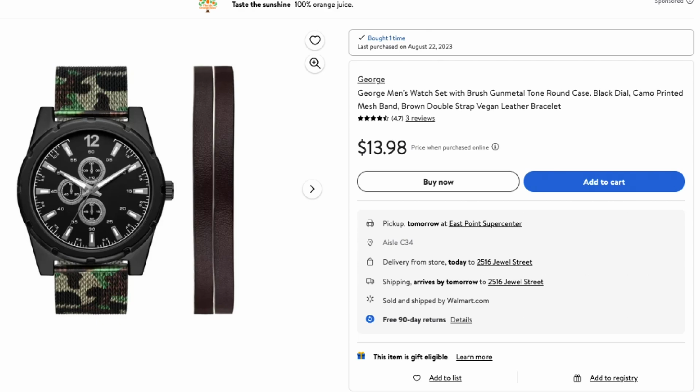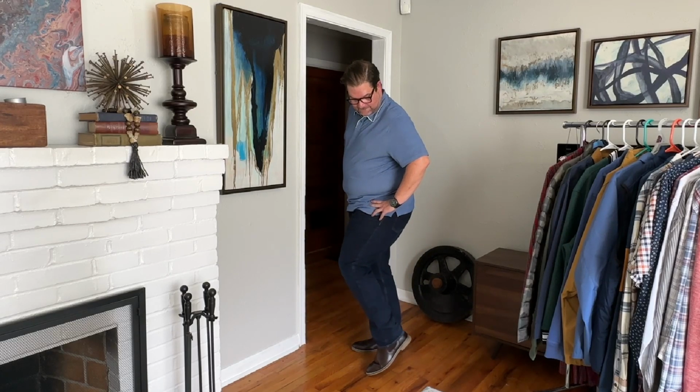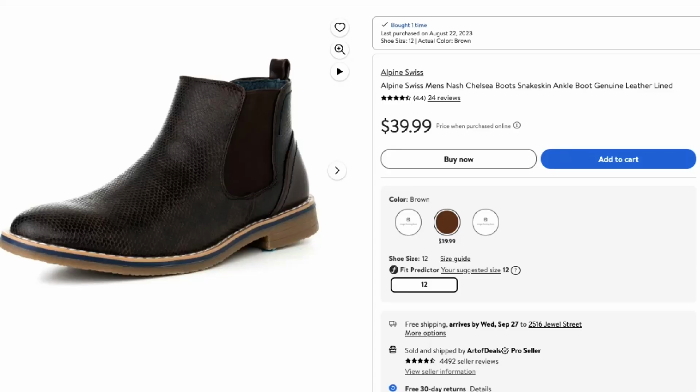Speaking of elevated looks, this watch and bracelet set from George is fantastic. The bracelet on that is actually made of metal, and the band is leather. So you get a 2-piece look that you can pair up with anything. These boots that I'm wearing are another great find. These are from Alpine Swiss. I love these so much. They are easy slip on and off, and they are a faux snakeskin.